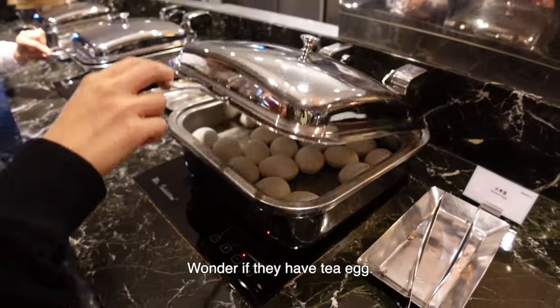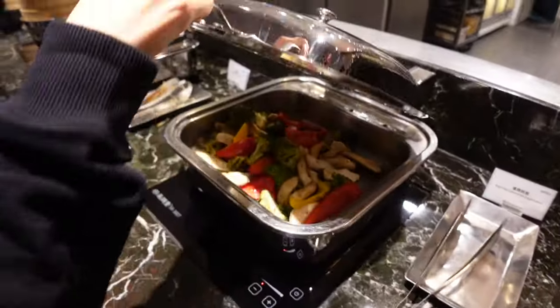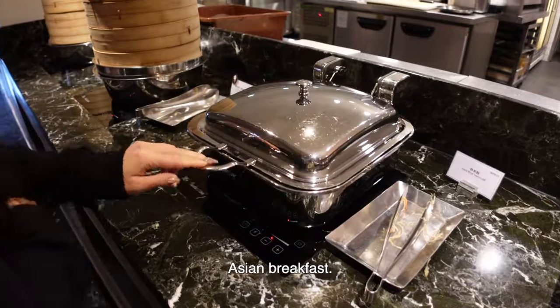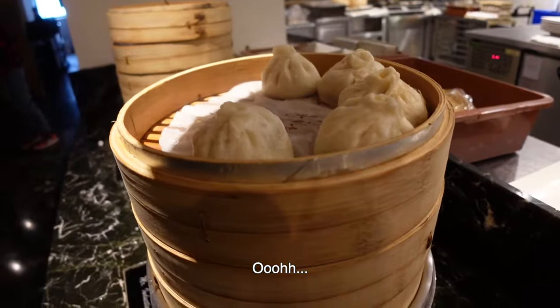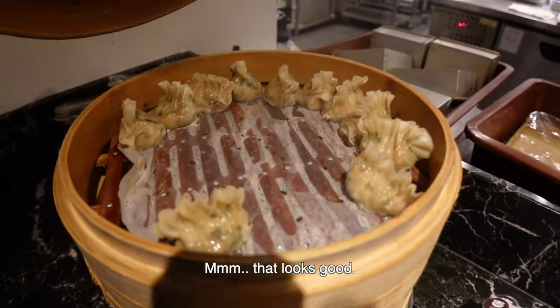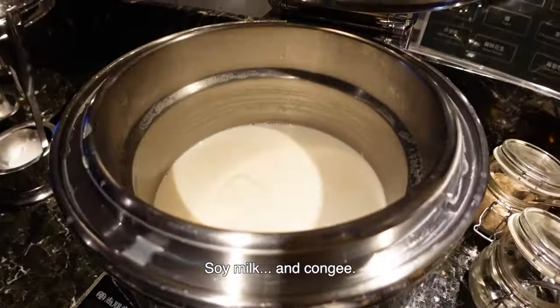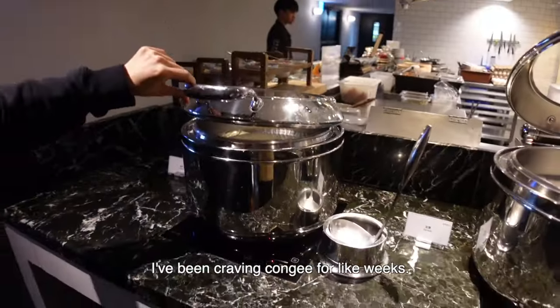Boiled egg. What if they have tea egg? Okay, so this is like all the Asian area. Asian breakfast. Oh, I think I might want one of these. Ooh, that looks good. That sounds really good too. Soy milk and congee. I'm feeling congee. I've been craving congee for like weeks.